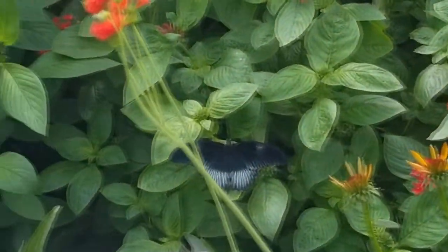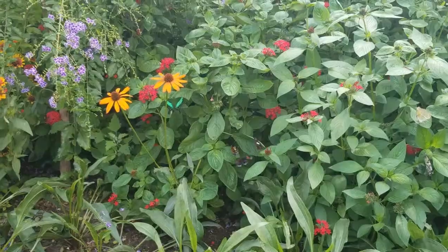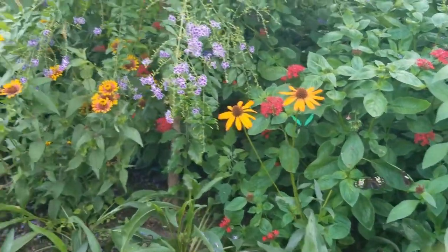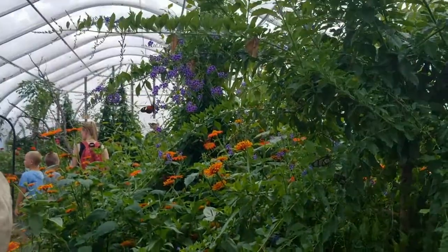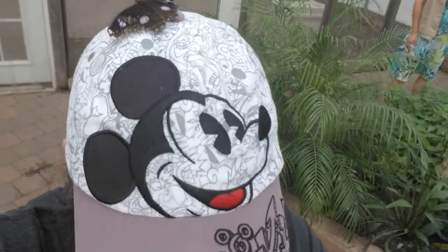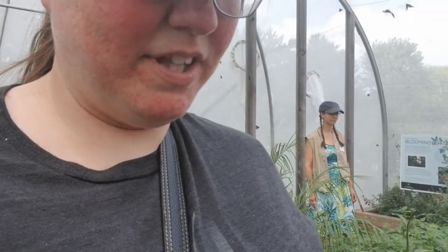Oh, there's one on your hat. There's one on your hat. Oh, is there? Let me take a picture. Still on my head. There was one on my head. Or look, they fly away. Oh, okay. That's my new favorite.